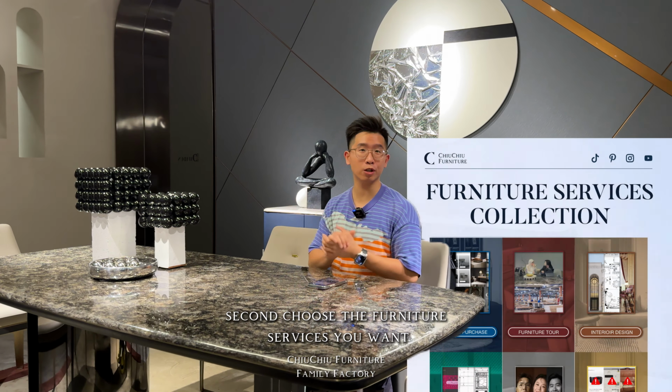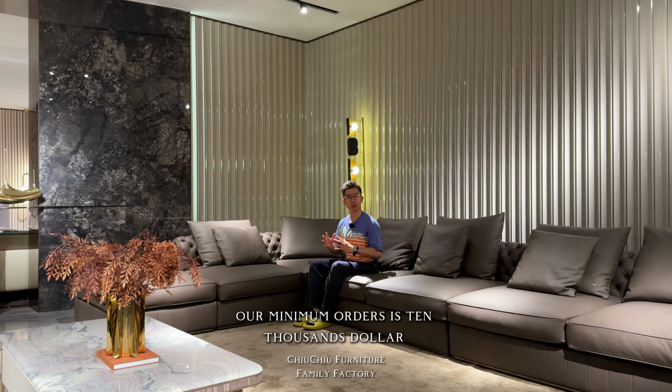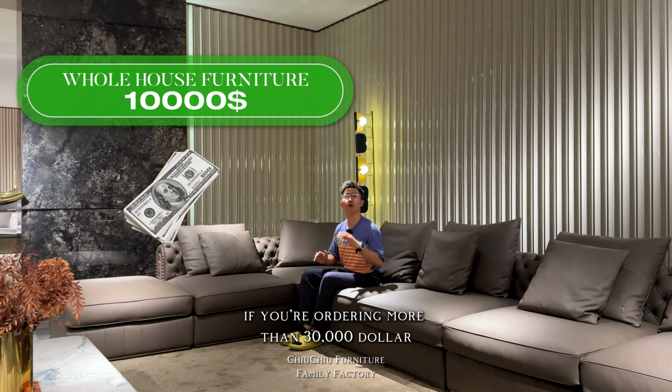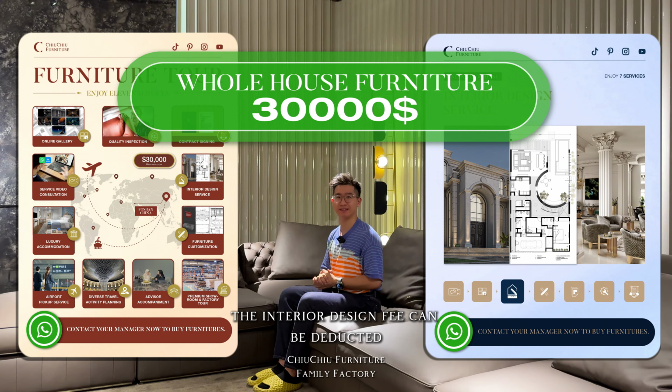Second, choose the furniture service you want and tell us your budget range. Our minimum order is $10,000. If you're ordering more than $30,000, the interior design fee can be deducted.